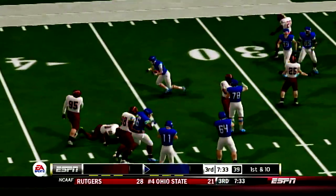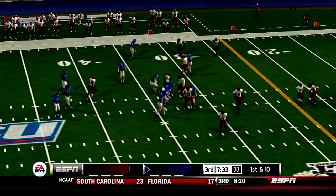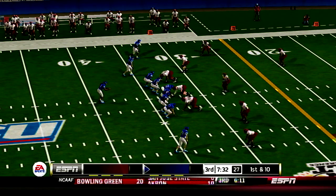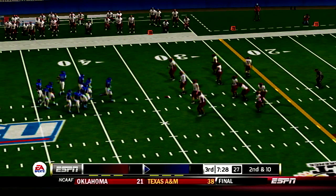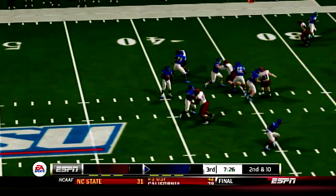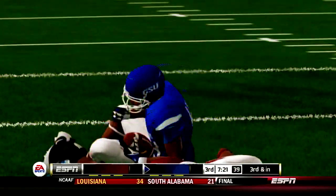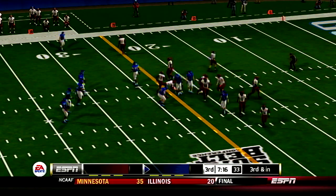And down he goes around the 33-yard line. That makes it 2nd and 10. And this is the 9th play of the current drive. Taken down right around the 24-yard line. Makes the tackle at the 24-yard line. 3rd down.